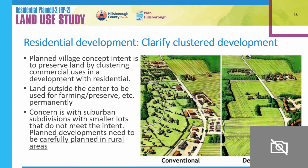The concern has been on suburban subdivisions with smaller lots not meeting the intent of the area. So we understand that planned developments need to be carefully planned in the rural areas. So we want to clarify and look at cluster development in greater detail.